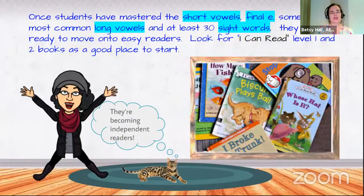Once they have mastered those short vowels, they've got final E, and they've got some of the most common long vowels, and at least 30 of the sight words, they're ready to move on to easy readers. Okay, these are those I Can Read books, level 1 and level 2. They're a good place to start.